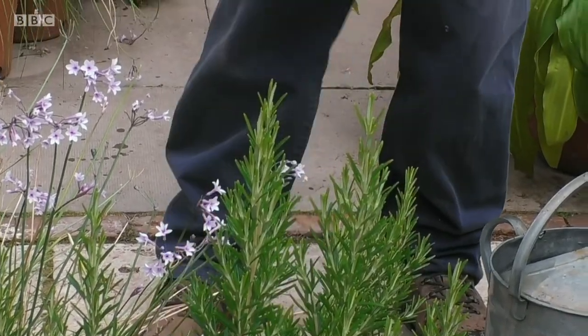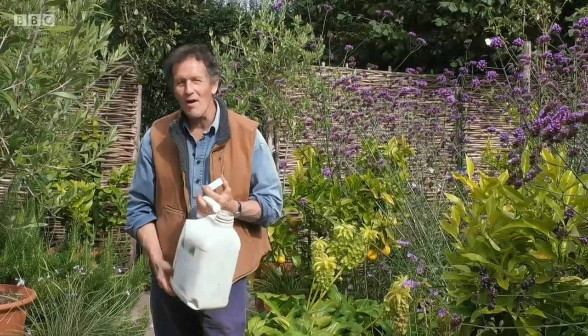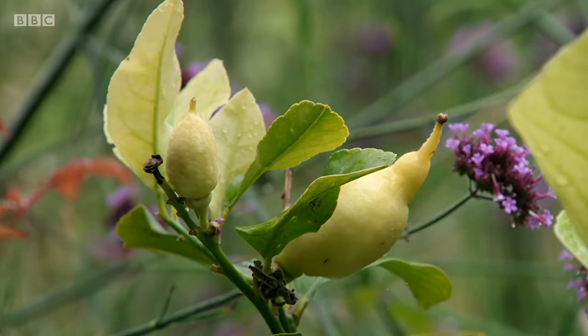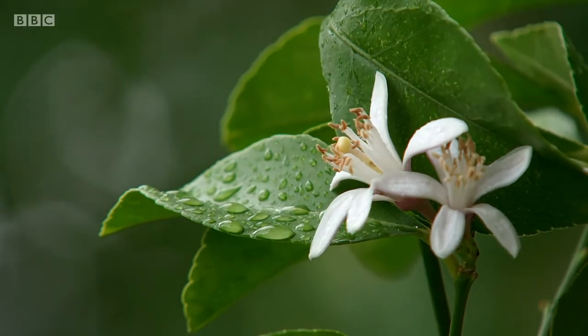Now, a potash feed can come from various sources. You can get liquid seaweed, any tomato feed will be really good. And in this recycled container, I've got homemade comfrey feed. Now, the mixture wants to be roughly 20-30 to 1, but I just splash it in. And it is ideal for these citrus because these will produce flowers all the year round.